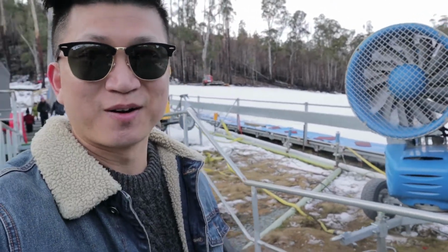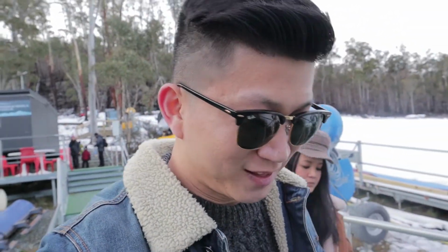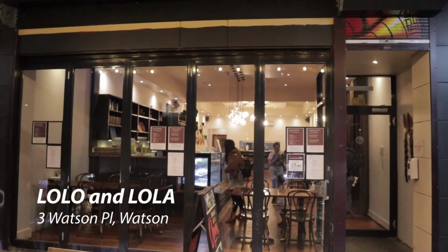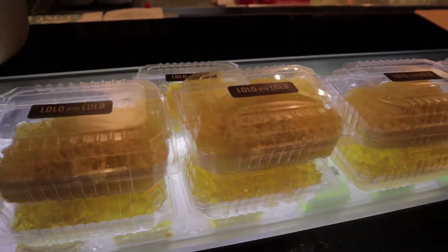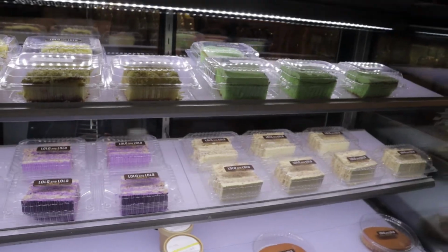Alright, so we just finished at Corin Forest and we're getting hungry again. Now I think we're gonna have Filipino food. This is one of our favorite restaurants in Canberra, called Lolo and Lola. Every time we come to Canberra, we always visit this restaurant. If you like cake, they have ube, cheesecake and pandan cake. Order first for takeaway because they're always sold out.